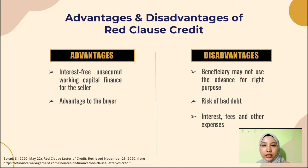Next disadvantage is the risk of bad debt. In any transaction, when one party gives an advance payment, there is a chance that the receiver may simply take and run off with the money. This risk intensifies when the receiver is from another country, and this is an intrinsic risk that a Red Clause credit carries. So the last disadvantage is interest, fees, and other expenses.